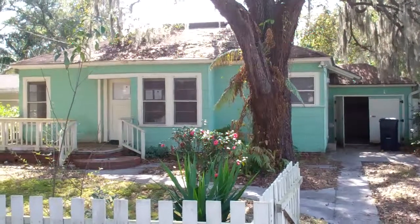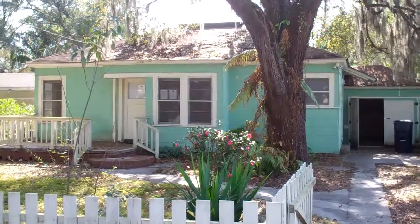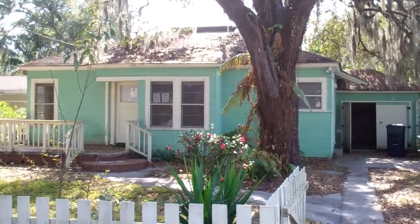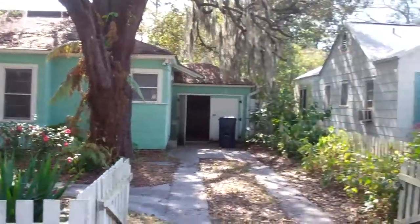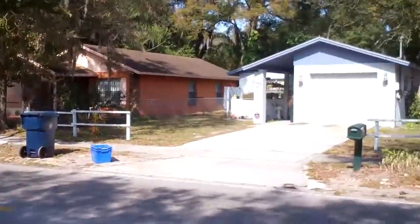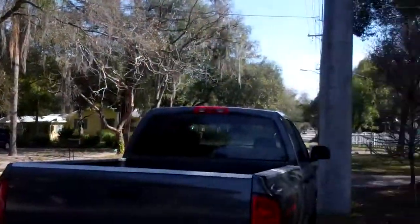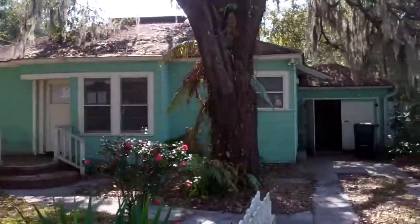1221 East Hanna Avenue in Tampa. This is a two-bedroom, two-bath, one-car garage bungalow here in Seminole Heights. That's Hanna Avenue, looking down towards Nebraska. This is a great property here.